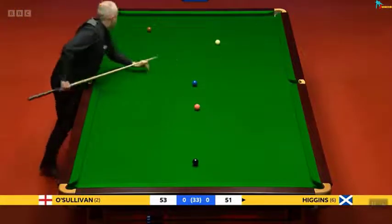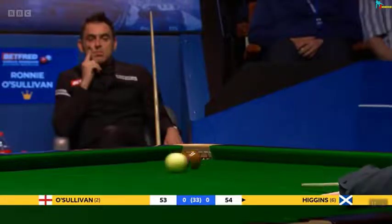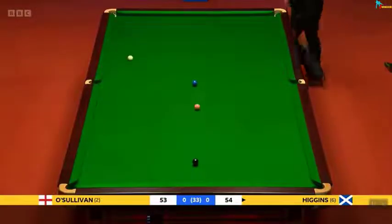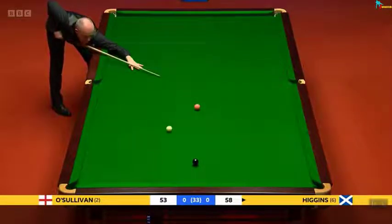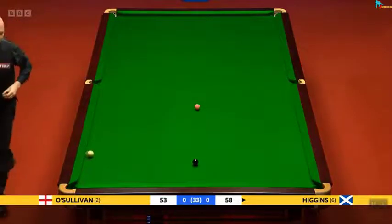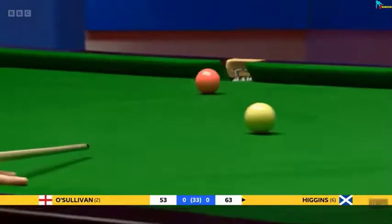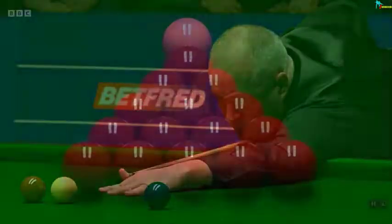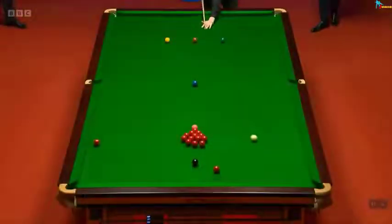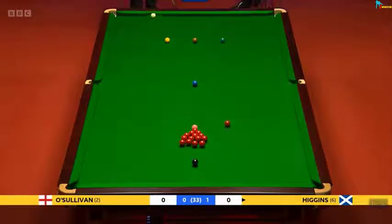Pink. 17. A couple of good chances in this frame. So just the pink, 26, for the first frame. In it goes! 32. That's decent.